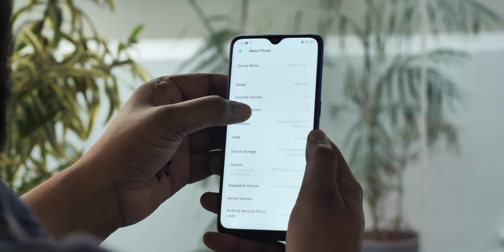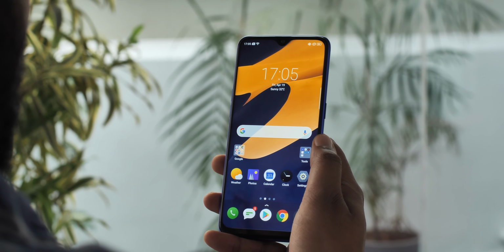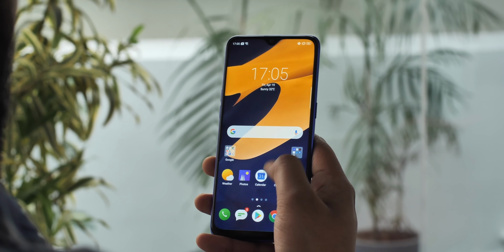So the Realme 3 Pro brings major improvements on the camera front and the performance front when compared to the Realme 2 Pro. But that's not everything. There's a lot more to like in the Realme 3 Pro. First of all, Realme 3 Pro comes with the latest ColorOS 6 on top of Android Pie, and while I'm still no fan of ColorOS, I do appreciate the improvements from ColorOS 5.